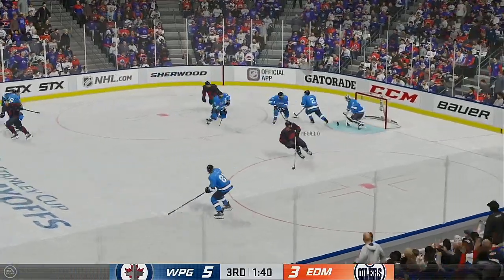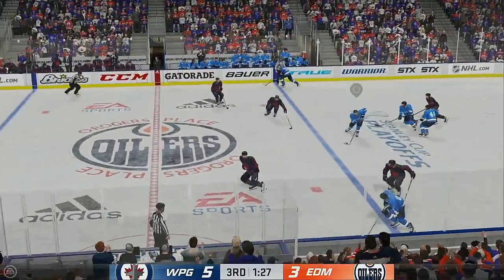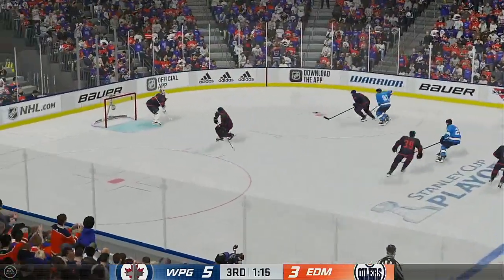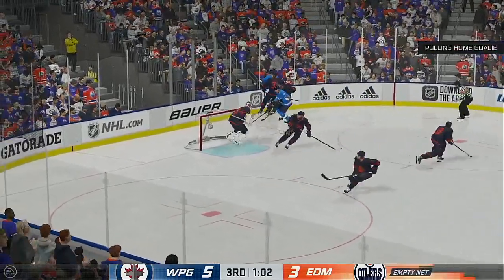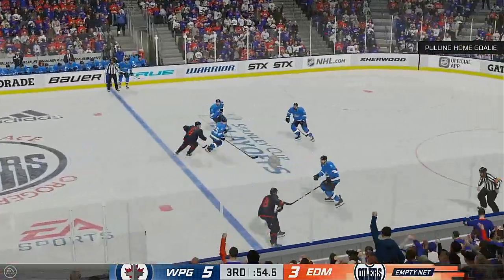Taken along the wall by Morrissey. Puck grabbed by DeMello. Wheeler's got it in the defensive end. Shifley's picking up steam. And now he moves it quickly to Connor. Edmonton's got the puck. Nearing the final 60 seconds in this one. Nice poke check inside the attacking zone. Moves it to Neal.